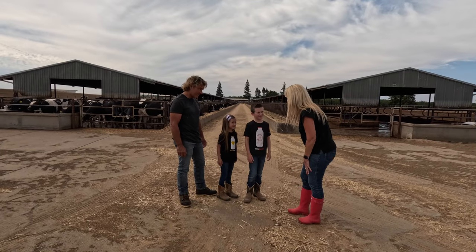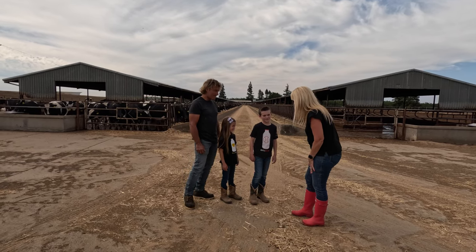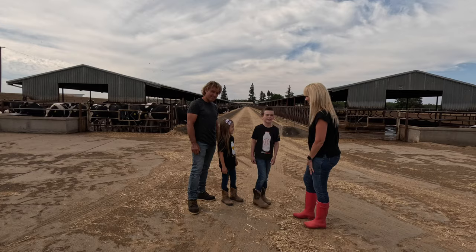Every morning when we get here, the first thing we do is take a look at the cows and make sure everything is okay. Would you like to do that? Yeah. Let's go.